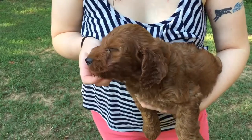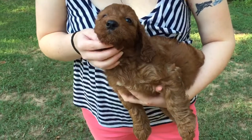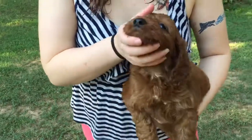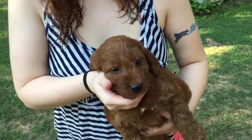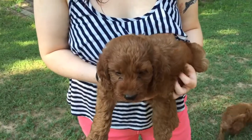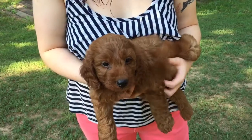This is the F1 Irish Doodle Penny Times Ready puppy. It's the male with the white chest. Samantha, show the white chest, please. He's got white on his chest. Really cute. This whole litter is really adorable.